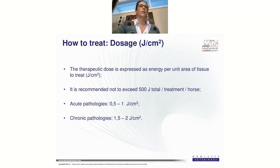So what about dosages? The therapeutic dose is expressed as energy per unit area of tissue to treat. So we talk about joule per square centimeters. So it's very important to keep in mind this dosage, because I have to know how much energy I give in each point. I recommend always not to exceed 500 joule total body when I treat a whole horse before competition, because some horses react and are very tired and relaxed after a big treatment with laser therapy.